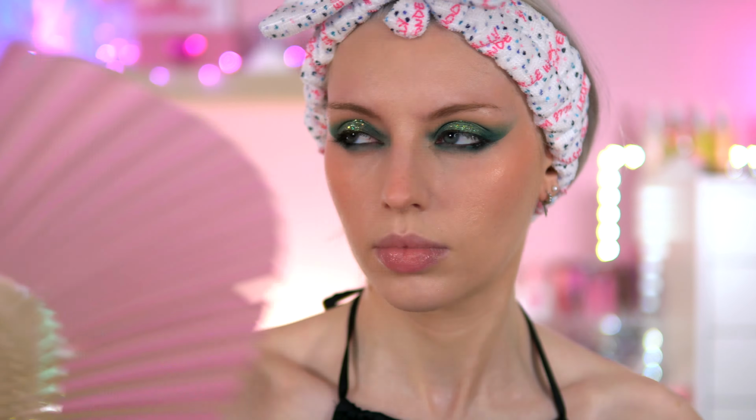So, mascara time. I feel like I am gonna wear some eyelashes with this look. So I am gonna put on my Game of Thrones mascara first, just to give it a bit of stickiness for my lash. I forget how good this mascara is.